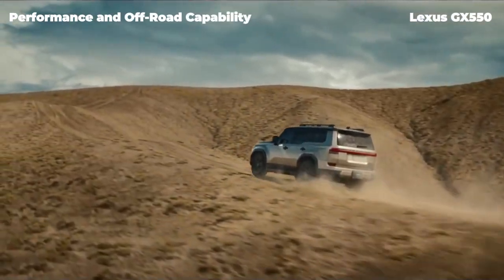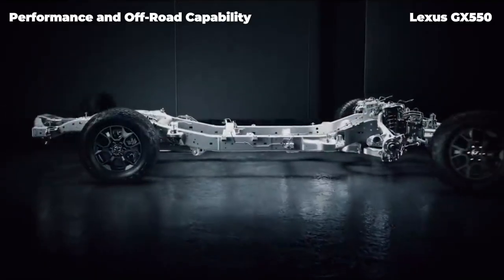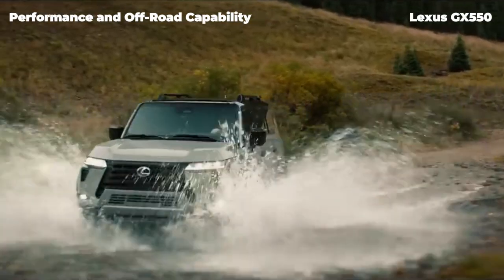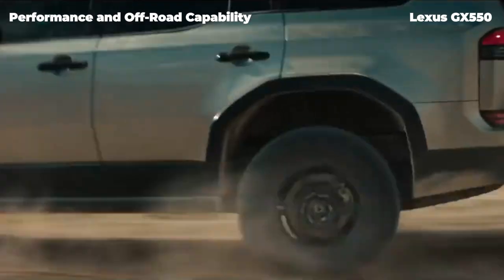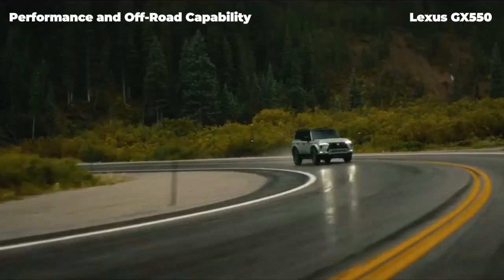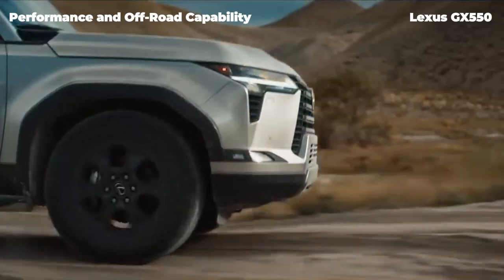0 to 60 mph, 6.2 seconds. Quarter mile, 14.7 seconds at 95 mph. Top speed, 105 mph governed. And let's not forget about the GX550's impressive towing capacity. It can haul up to 9,096 pounds, which is far more than most crossover rivals like the Audi Q7 or BMW X5. So whether you're an avid off-roader or just need a capable tow rig, the GX550 has you covered.